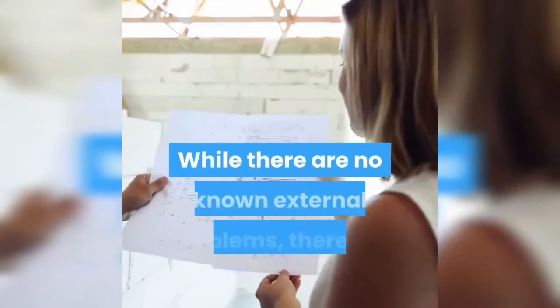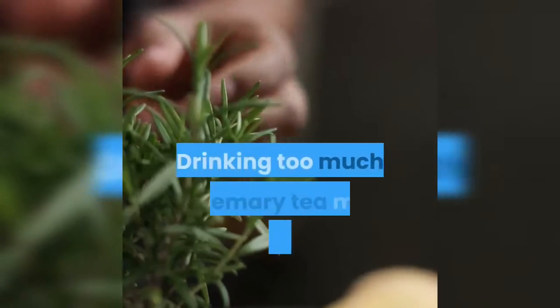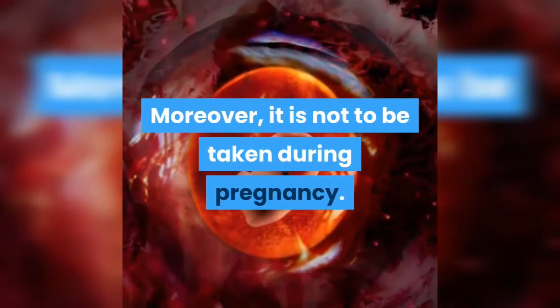While there are no known external problems, there are internal issues. Drinking too much rosemary tea may increase menstrual bleeding. Moreover, it is not to be taken during pregnancy.